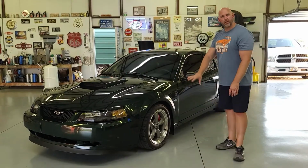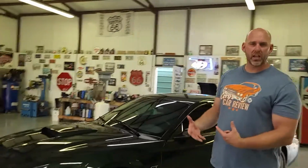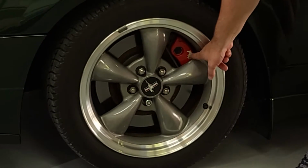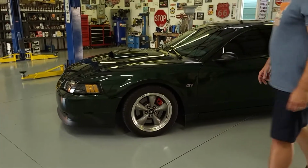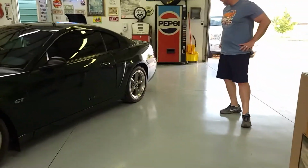But one thing it does share is the brakes. The Bullitt shares the same brakes as the Cobra, and you can see, which I think is really neat, the Mustang pony right there on the red brake caliper. And then it's got the red brake caliper back here.